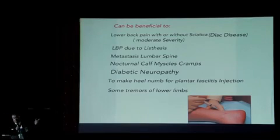Nocturnal calf muscle cramp. This is the thing that they give quinine for. Diabetic neuropathy. And this is a very important thing: to make the heel numb for plantar fasciitis injection. Some tremors of the lower limb, it works for some tremors as well. I'll show the video.